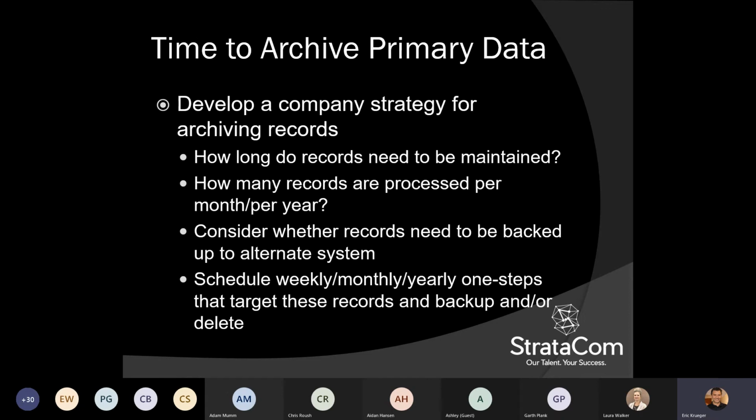For example, I think I have an example. Oh, I don't. Okay. If you wanted to archive your journal records, you could create a journal history table and physically move them out of the journal table into it. You have some customers doing that. That keeps your journal records small.